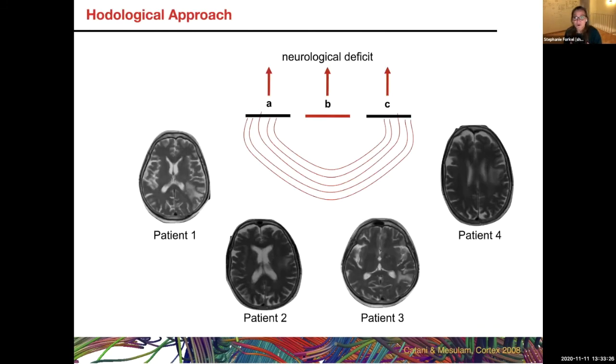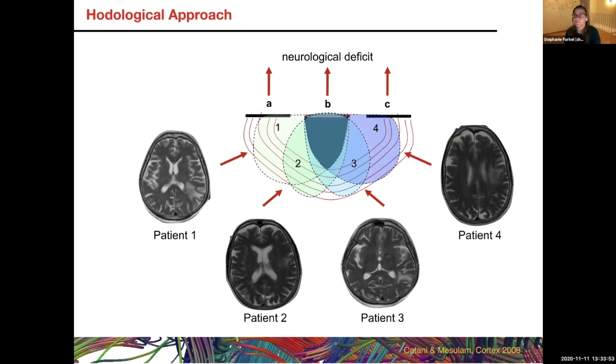So coming back to the model that we had before, here I'm showing you exactly the same four patients. They still present with the same neurological deficit. We still have the same brain regions, A, B, and C. The only thing we're changing now is that we assume that area A and C are interconnected by a white matter pathway. Now, if we plot our lesions again, same lesions, they all damage area B.